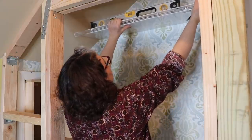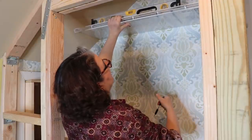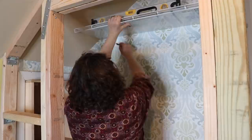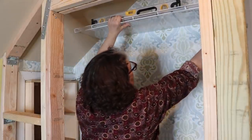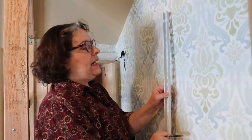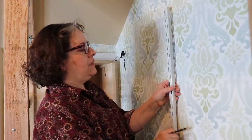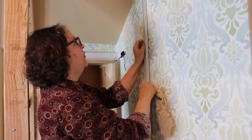Is it level? No, no, no. Yes. Yep, all right. That's right, I just marked my wall. Can you see my mark right here? Okay. So for now, instead of going this way and then I can't really go through, I turn it the other way, all right? And then the third one's gonna go here.